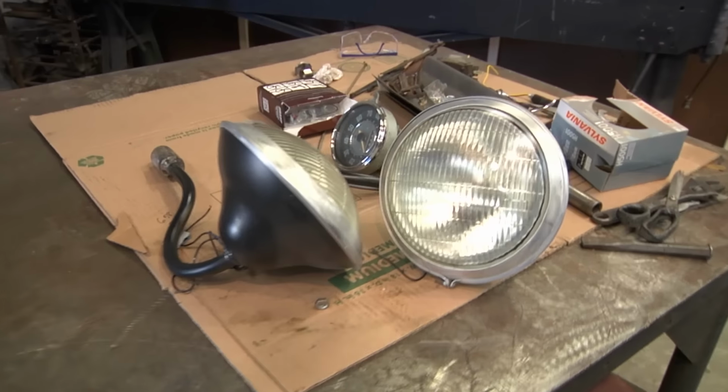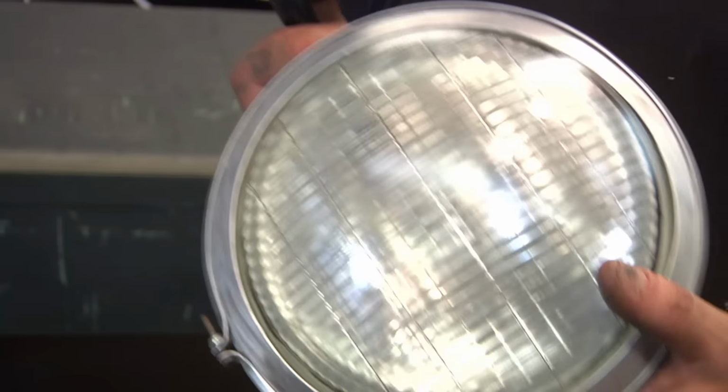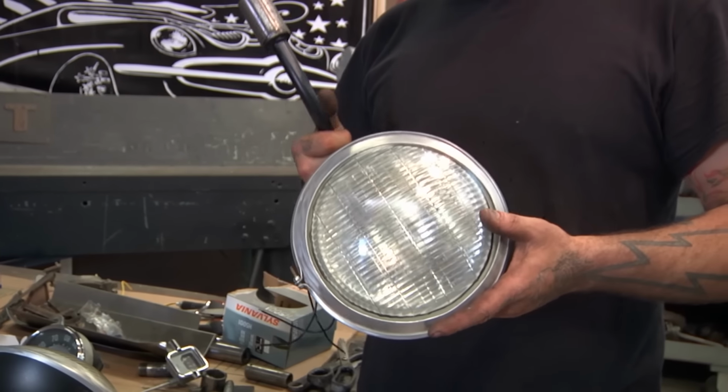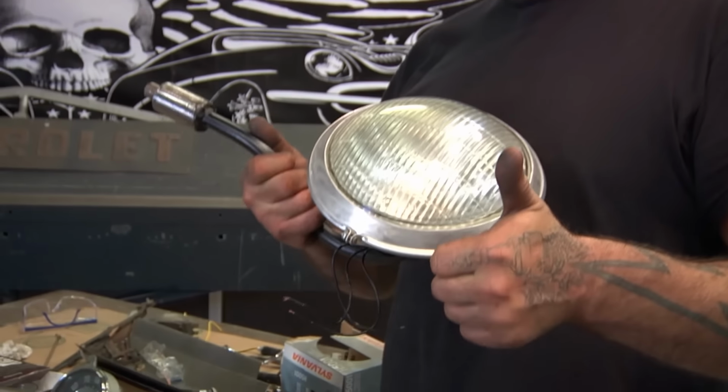The attitude of a car, the car's face, are defined by its headlights. These headlights are pretty crazy. They're actually pieces of spun aluminum that I found in the scrapyard. So I really made this whole unit. I had some glass lenses and I made everything else. They're sealed beam bulbs that I glued in behind these antique lenses. So they're 12-volt high-low beams. They look like vintage car parts, but they're handmade.